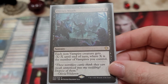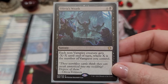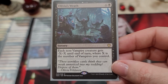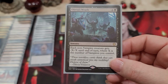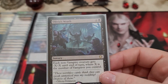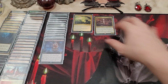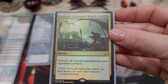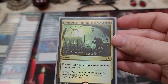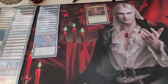It's basically kind of like a board wipe for your opponents, says each non-vampire creature gets -X/-X until end of turn, where X is the number of vampires you control. So it's a one-sided board wipe. So you basically kind of like a Cyclonic Rift in black if you run vampires. So super helpful. Next one we're going to look at is Ruinous Ultimatum. Obviously, it's another, kind of like a Cyclonic Rift, but it's in the Edgar colors. So definitely worth using.